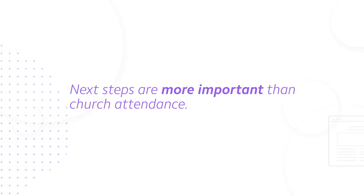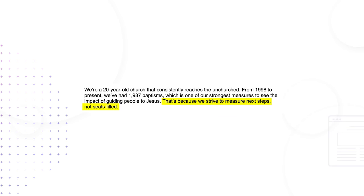The Central Hub strategy is wildly simple and easy to implement, and it's all rooted in one simple truth. Next steps are more important than church attendance. Here's how Forefront explains it. "We strive to measure next steps, not seats filled." Because here's the bottom line.